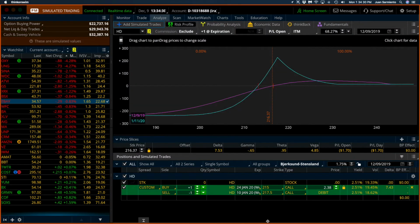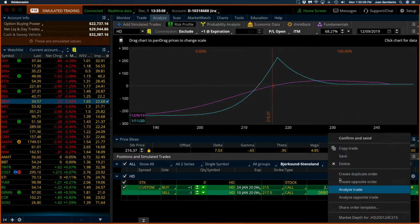Analyze. I have a diagonal. It was kind of difficult to find a good trade for that, but this is the best I could come up with. So this is a diagonal buying the January 24th 215 call and selling the January 10th 217.5 call. And the investment is $237 to make a possible $225, or if the stock really goes wild, we would close to break even, maybe $12 profit. All right, that's Home Depot, so let's send that off.